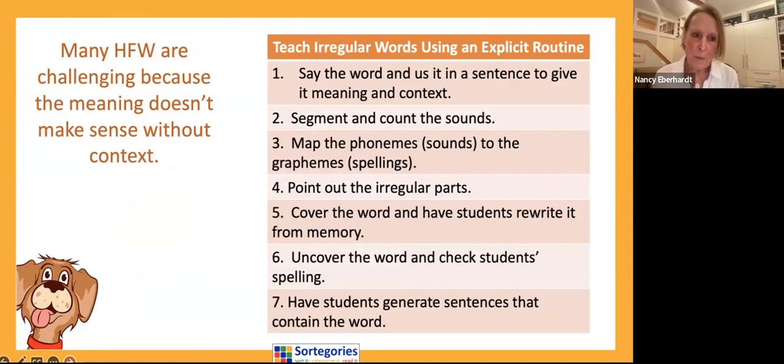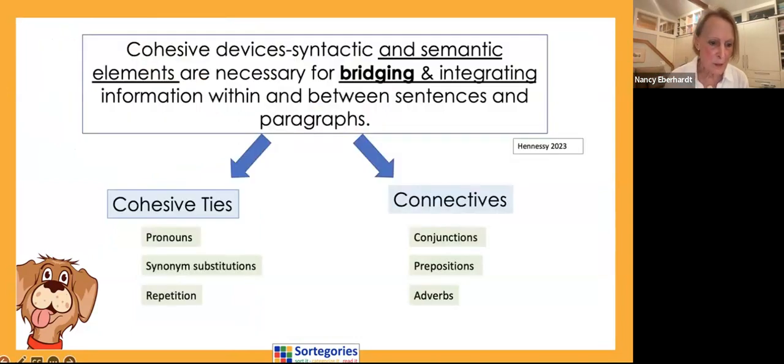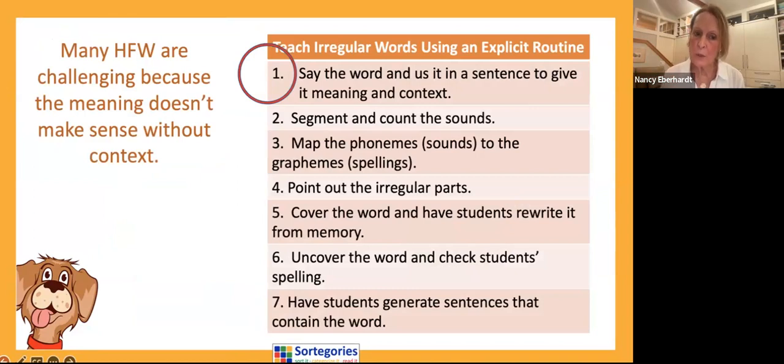The other thing that really jumped out to me was the point that Lindsay was making, that many high frequency words are challenging because the meaning doesn't make sense without context. And I really believe this is another reason we have to get kids into decodable text where these high frequency words are also occurring, because they have to be in context, and words by themselves in isolation are not in context. But I was curious and loved that Lindsay put the first thing on her list to teach irregular words was to say the word and use it in a sentence to establish the meaning in a context.